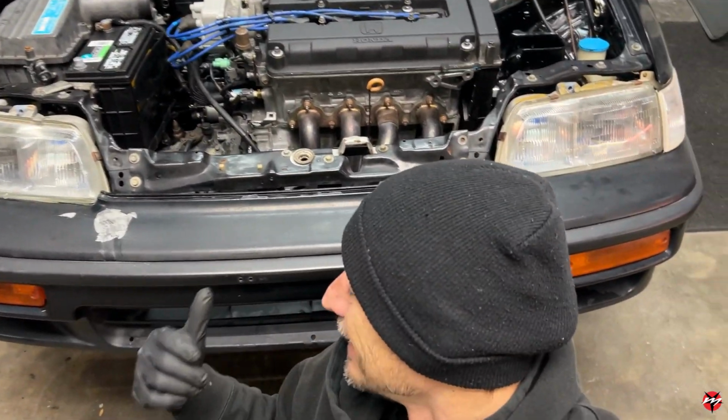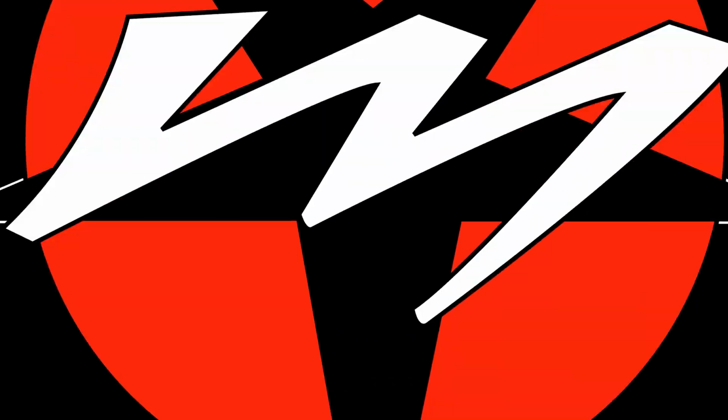Now that it's in time, it's well on its way. Just gotta put on the covers, and then this motor will be ready to go into this car, but of course, that B16 is still in there, man. I gotta get it out.